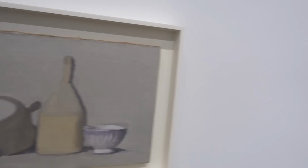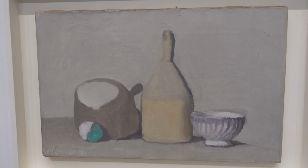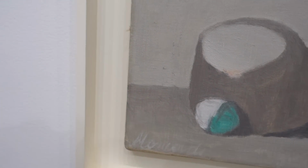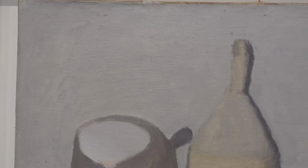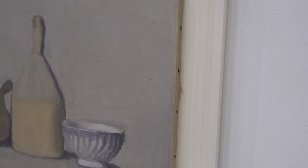Okay, are we paying attention? Those color harmonies are almost, or at least very close to the yellows and grays in this piece. 1946, 10 by 16.